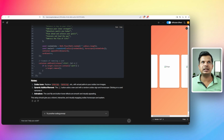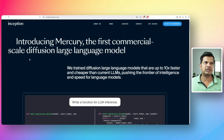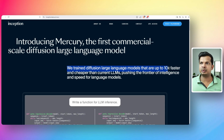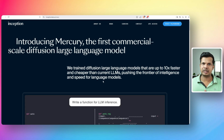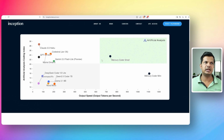And if you dig a little bit deeper, I'll just go to the blog post. And if you see here, introducing Mercury, the first commercial scale diffusion large language model. We trained diffusion large language models that are up to 10x faster and cheaper than the current LLMs, pushing the frontier of intelligence and speed for language models. Okay, so let's go down and you can see how much faster this is. So look at all these things together and Mercury is significantly faster here.